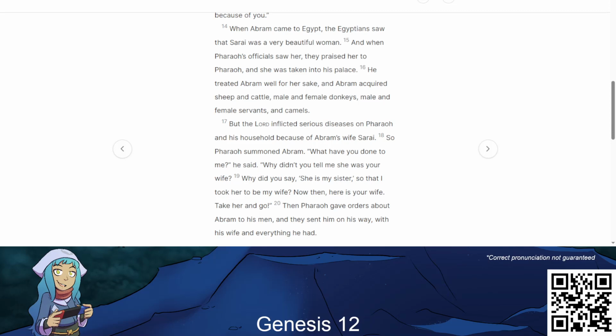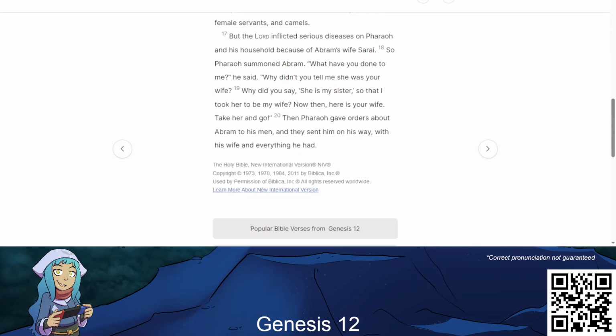So Pharaoh summoned Abram. "What have you done to me?" he said. "Why didn't you tell me she was your wife? Why did you say she is my sister so that I took her to be my wife? Now then, here is your wife. Take her and go." Then Pharaoh gave orders about Abram to his men, and they sent him on his way, with his wife and everything he had.